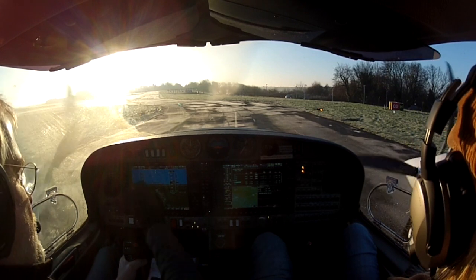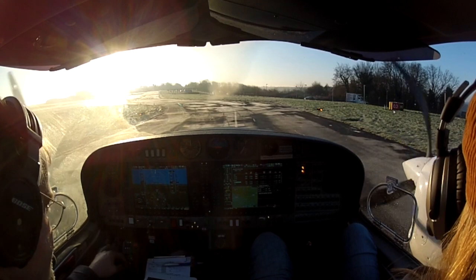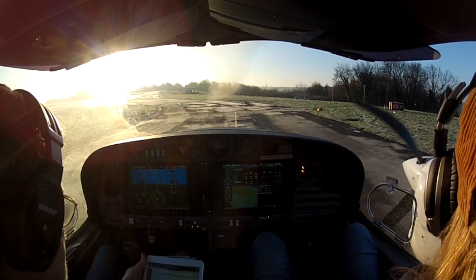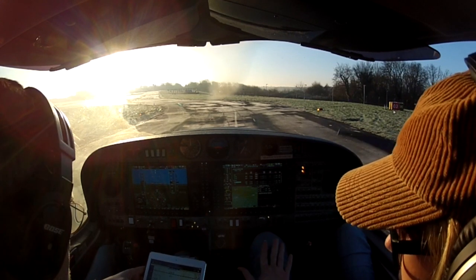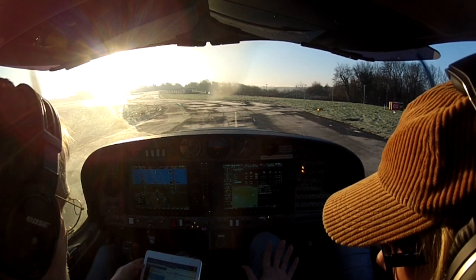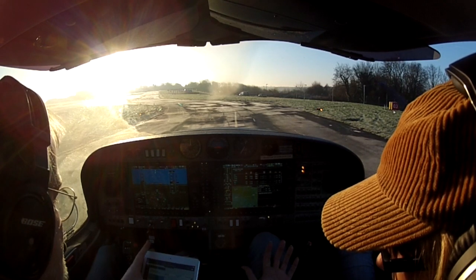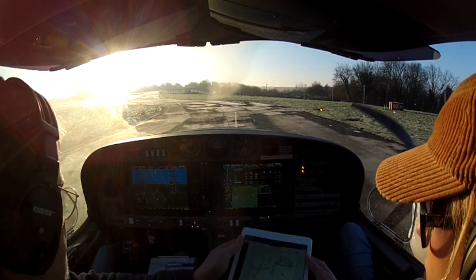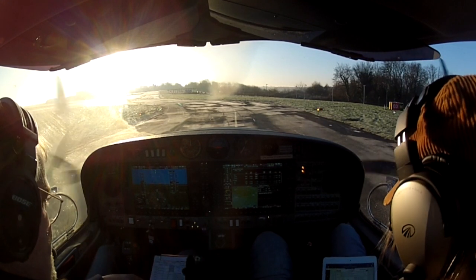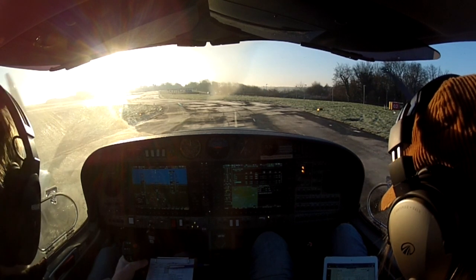Biggin Hill, Sierra India Romeo, ready for departure. Sierra India Romeo, roger, I'll call you right back. Can you hold? India Romeo, right turn 1 mile, runway 03, cleared for takeoff, surface wind 290 degrees, 7 knots. 03, cleared for takeoff, Sierra Romeo.